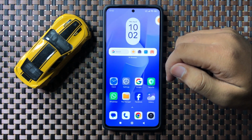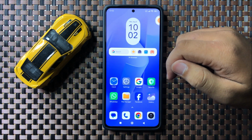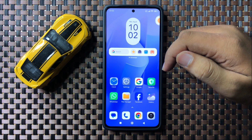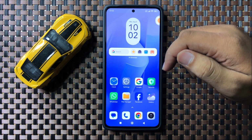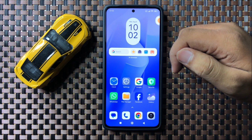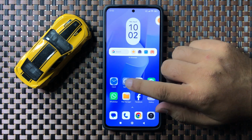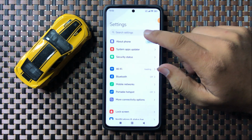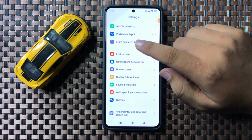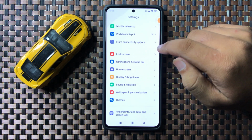In this video I will show you how to fix the Wi-Fi and Bluetooth connection problem on your Redmi Note 13 5G. So first of all, open settings. Now in settings, scroll down and here tap on more connection options.